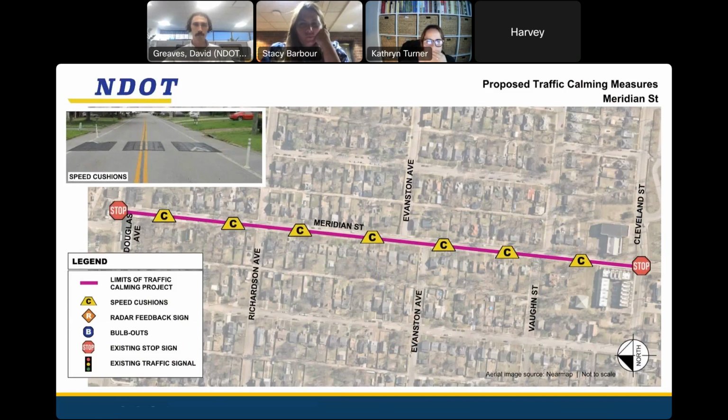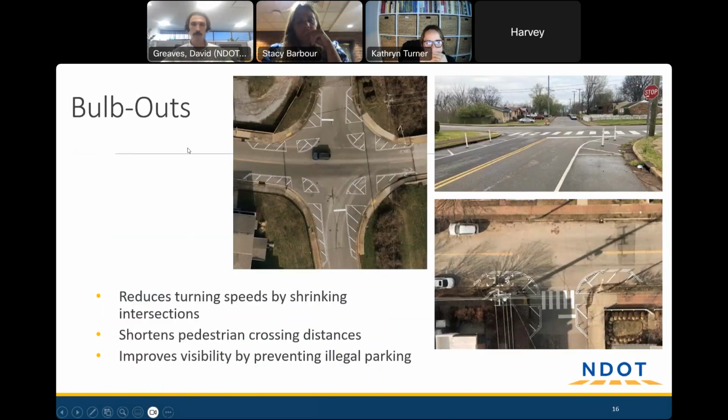And then I had another question too. I'm sure this isn't really part of your project for this part of the street specifically, but where Meridian meets Douglas, Justin and I kind of like the visual that you had of one of the bulb outs. Can you go back? The bottom right. Yes, something like that. That intersection has a fire hydrant on one of the corners, and people park right in front of it constantly on Douglas. I try to avoid that intersection when I can.